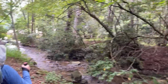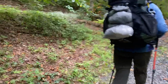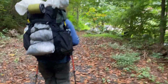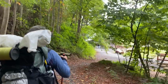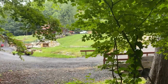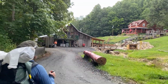I think there's more, but I see more picnic benches. If you choose to, you can tent in this area as well. Nice little hosta bed here, it looks like. And here we are. I'm going to guess we go over here to the left. It looks grungy and hikery. Home.